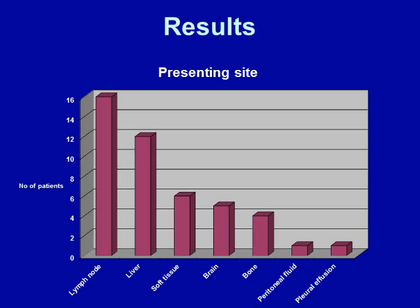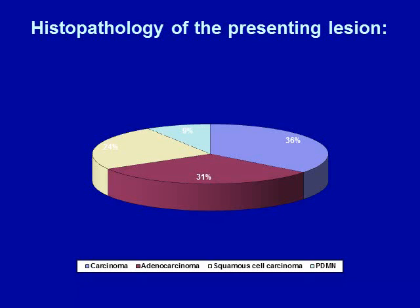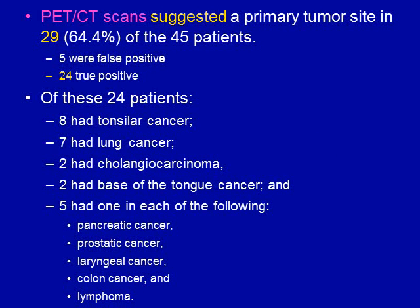Presenting site: a total of 16 cases presented with lymph node metastasis, 12 with liver, 6 with soft tissue, 5 with brain mets, 4 with bone mets, 1 with peritoneal fluid, and 1 from pleural effusion. According to the histopathology, 36% of metastases were from carcinoma, 31% from adenocarcinoma, 24% from squamous cell carcinoma, and 9% from poorly differentiated malignant neoplasm.